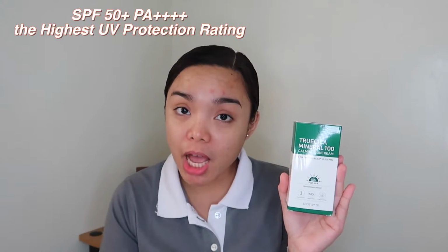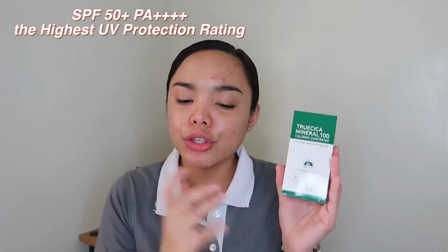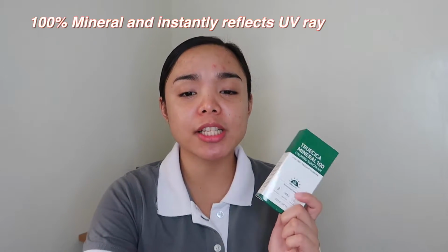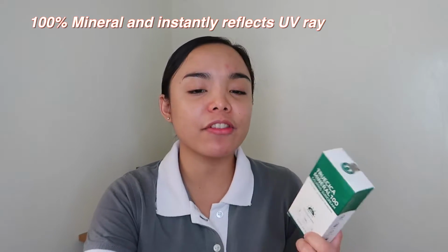So this sunscreen contains SPF 50+, PA++++, the highest UV protecting rating. This is a 100% mineral sunscreen that instantly reflects UV ray instead of being absorbed into the skin. Yung claim nito, this does not contain nanoparticles, so that means yung cream is mas madali siyang ma-absorb sa ating skin. So because it does not have nanoparticles, it absorbs to the skin really fast.